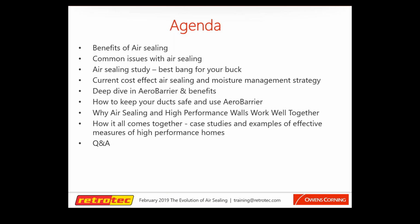You've got to look at the HVAC sizing, ventilation, windows, and all the other things that come into play as a house as a system. So as we go into the air sealing, we're going to show some examples and some case studies that we've done to show different pathways. There's not just one pathway that's going to work.